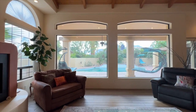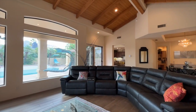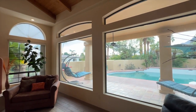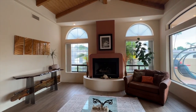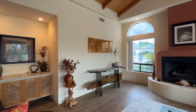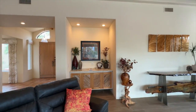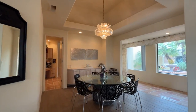Big windows bring in ample natural light and offer lovely views of the mountains and the backyard pool and spa. This main living space is open to the dining room and sliding glass doors open out to the backyard. The home evokes a bit of Southwest New Mexico style design with raised kiva-esque fireplaces and textured cabinets and ceilings. There is an inset dry bar with floating cabinets and unique cabinet doors nestled into the side of the living room. The dining room is unenclosed with a high recessed cathedral-like ceiling.